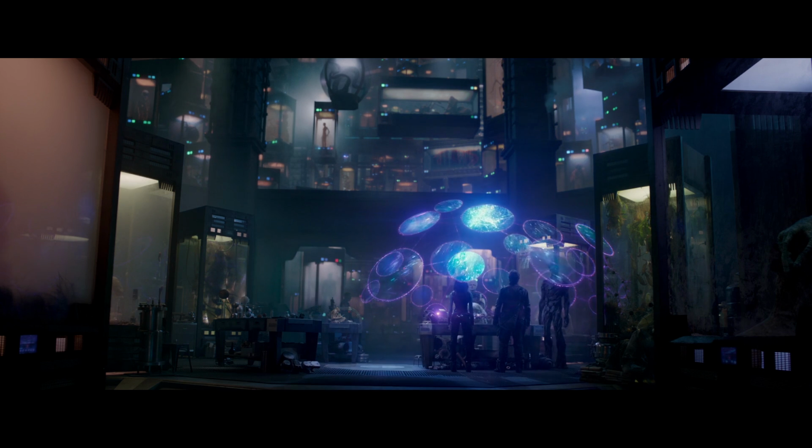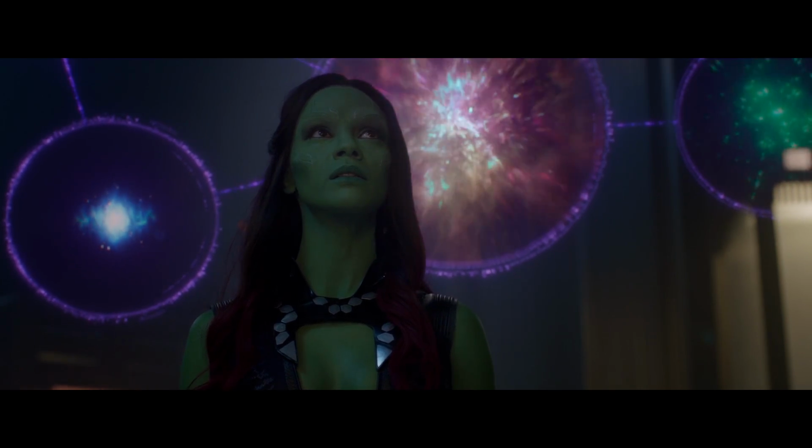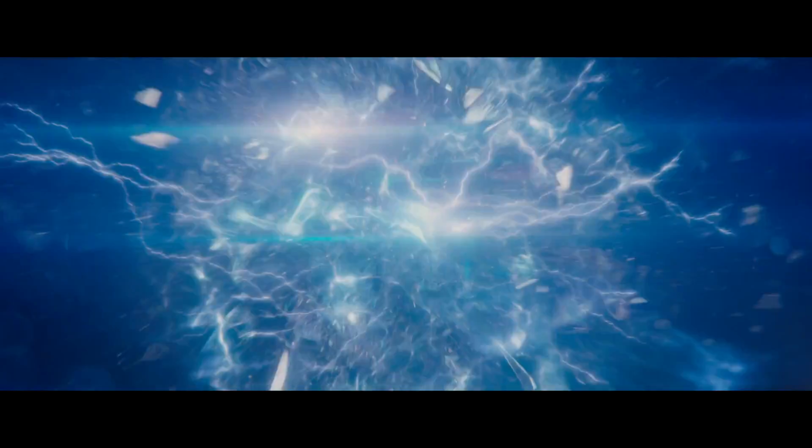Then the universe exploded into existence, and the remnants of these systems were forged into concentrated ingots. As a result, these 6 stones come equipped with devastating powers.